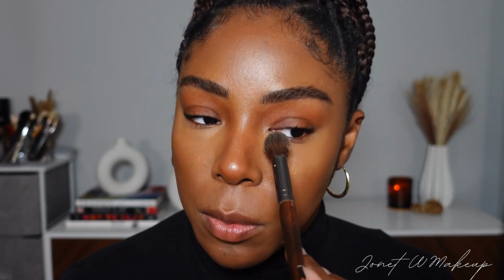So this routine is for when you're supposed to meet your friends somewhere and everyone's hitting you up like, are you ready? Are you dressed? Are you going to be on time today? Yeah, this is that routine you want to pull out your bag. Because no, I'm not ready, but I will be. We've all been there before.